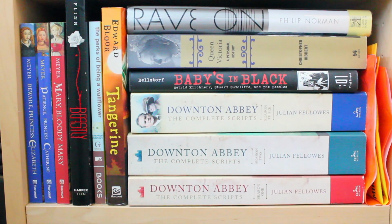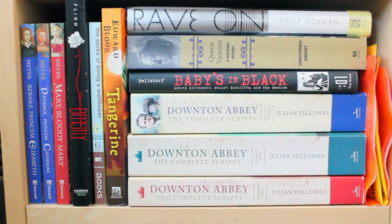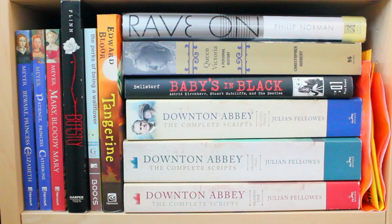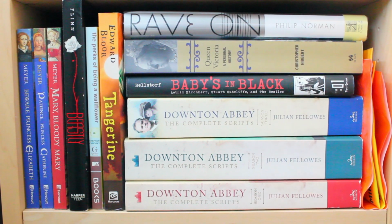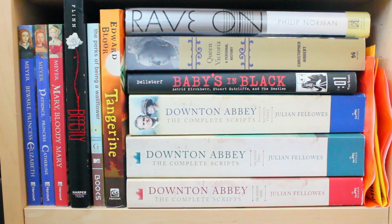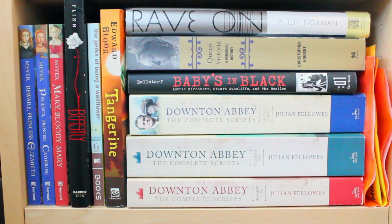Babies in Black is a graphic novel about the Beatles and their time spent in Germany with Astrid Kirchherr and Stuart Sutcliffe. Really fun, interesting graphic novel if you're interested in anything about the Beatles, before they really got super popular, so it's a really cute novel.